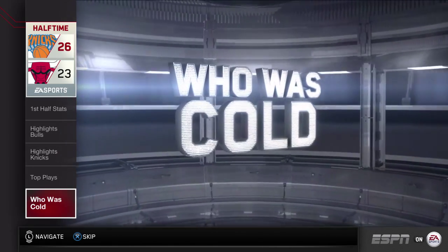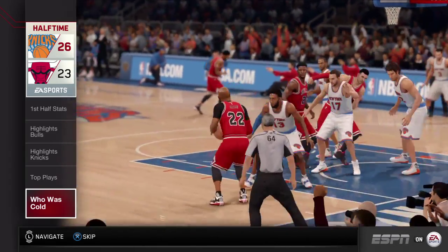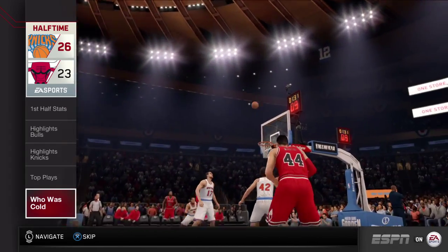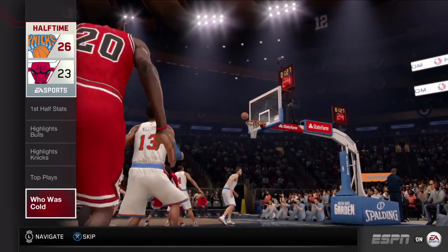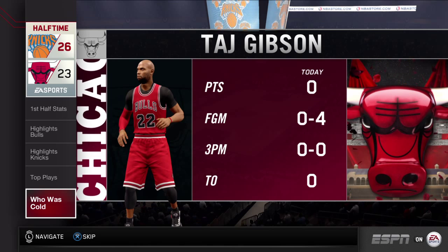Who was cold? Gibson hasn't been able to land a single shot thus far in this matchup. If I was a teammate, I'd be doing my best to remind him he's still got 2 more quarters to change things around. It'll be interesting to see if he can make that happen. And now look at the numbers.